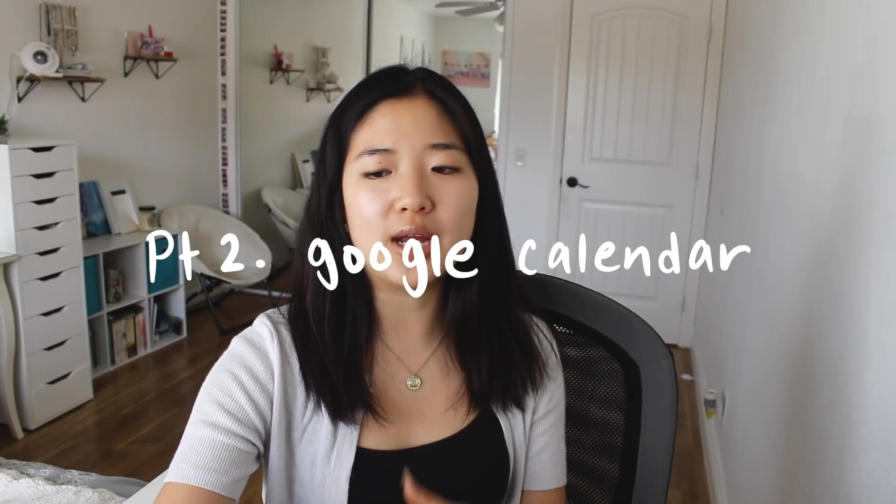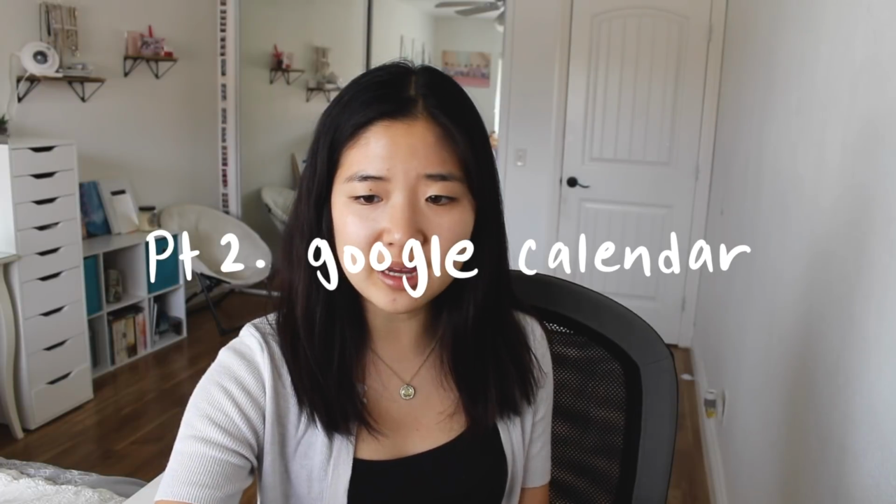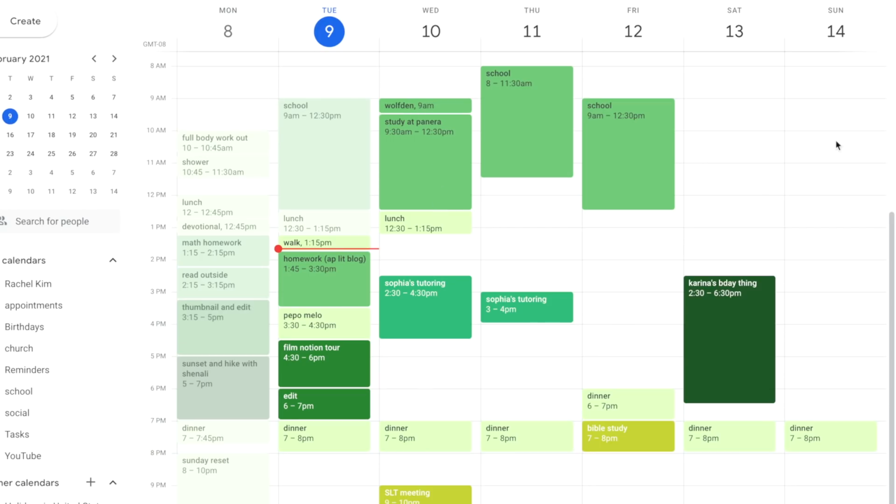So now on to how I use Google Calendar and how I time block and things like that. I used to hate planning things digitally, but lately I have been putting my whole life into Google Calendar, and I don't know what I would do without it. So this is what my Google Calendar looks like. It's very green because I love the color green.